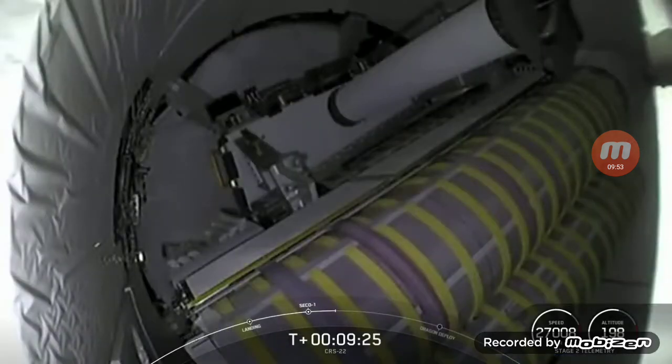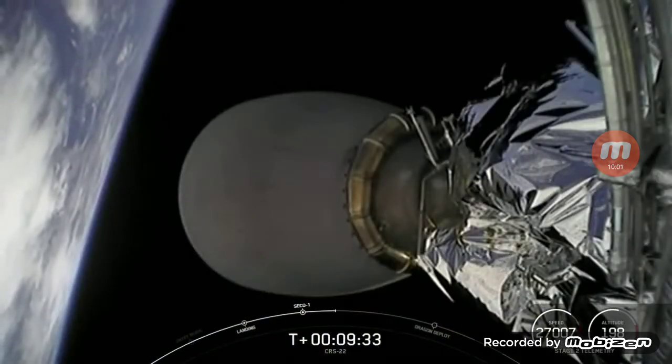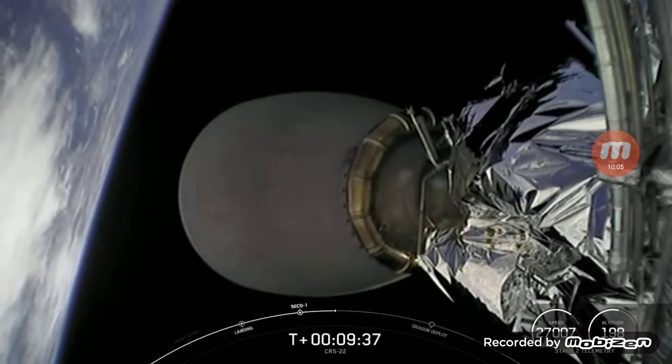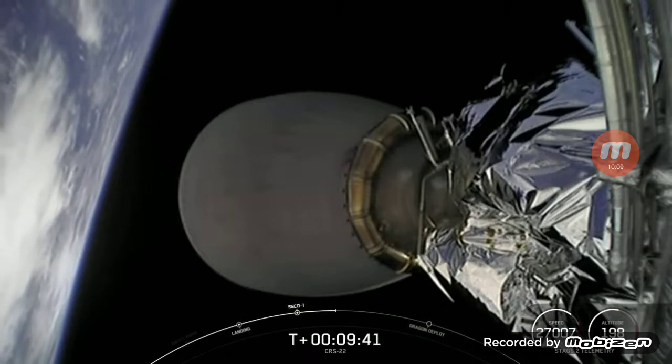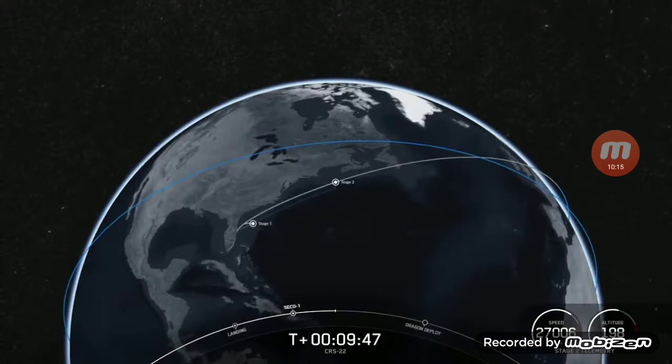We're hoping to have video, there's some video, into the unpressurized cargo section of Dragon. This video from the top of the second stage. We got a good look there at the new rollout solar arrays that Cargo Dragon is bringing to the International Space Station. So separation of the Dragon spacecraft expected at about T+12 minutes.